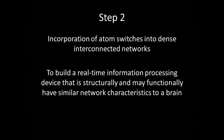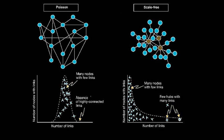And when you think of networks, there are various types of networks: small world networks, scale-free networks, random networks, hierarchical networks. Scale-free networks are particularly interesting. When you have a network where you have many nodes in the network with few links, and the absence of hubs with many links, you get this Poisson-like curve, okay? And in physics, that type of thing.